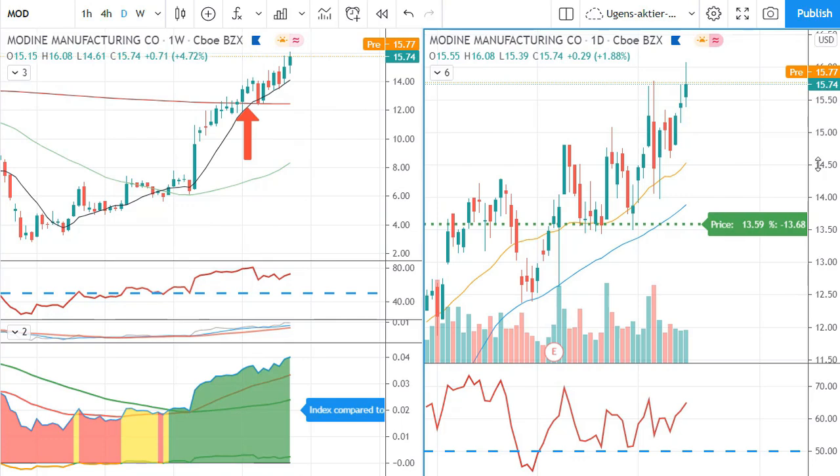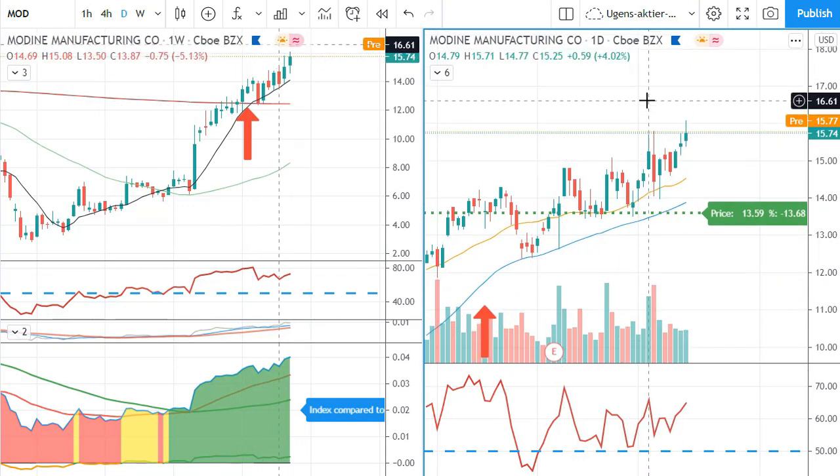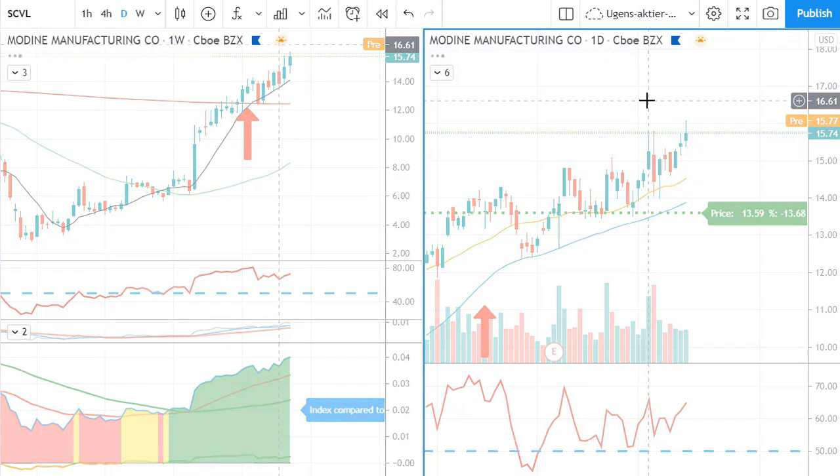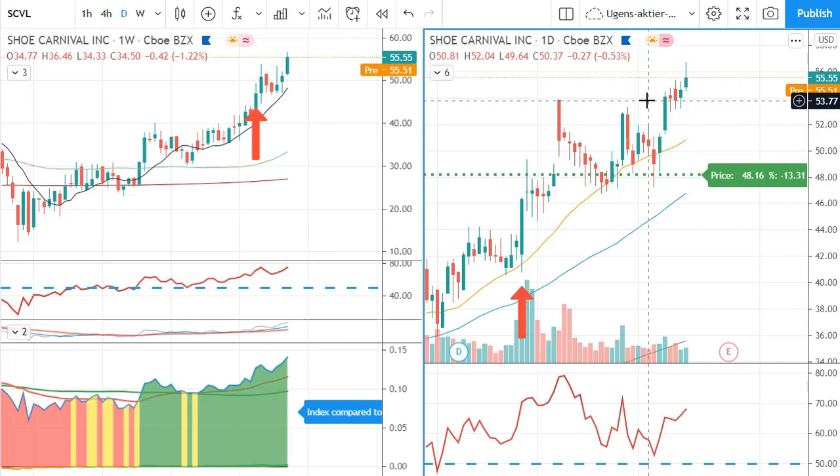Very nice uptrend, bouncing on the 20. As you can see, there's not much room for doing any adjustments here. It is just to keep them in the portfolio and let them really make some money.